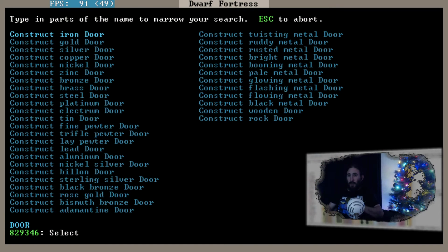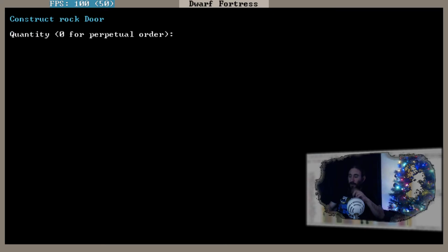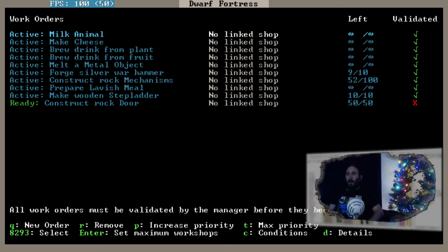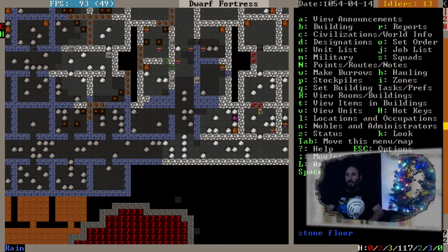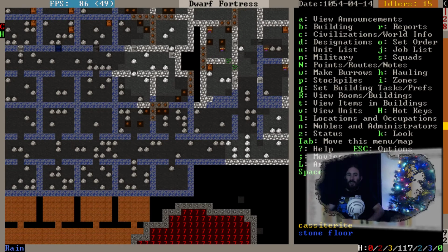JMQDOOR. Rock door. Come on, for goodness sake. There we go, rock doors. How many do I want? Let's say I want 50. There we go. I should figure out how to keep the right number of things in stock, shouldn't I? That's going to make things a little bit smoother.